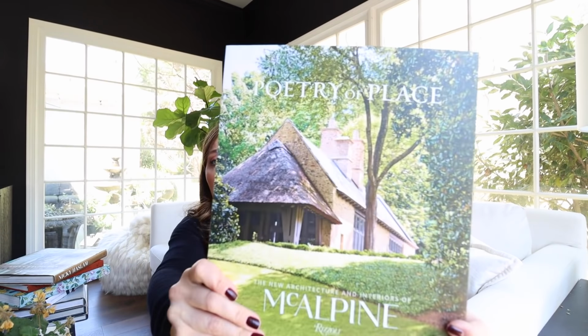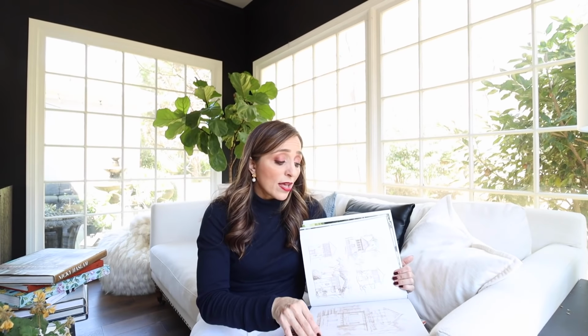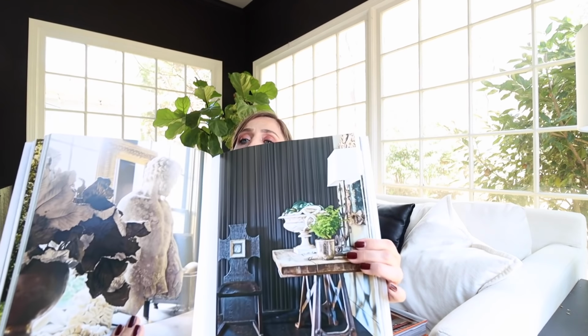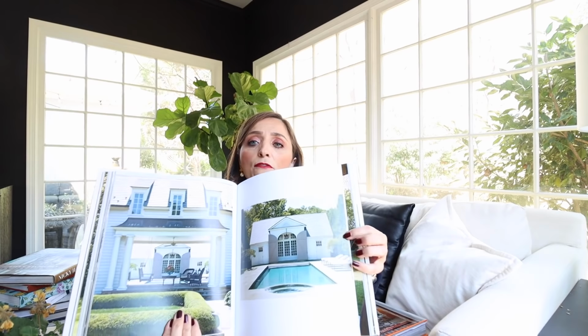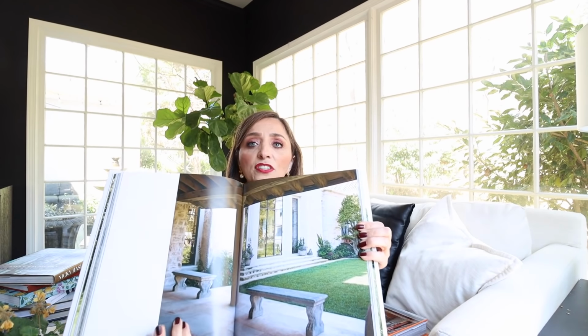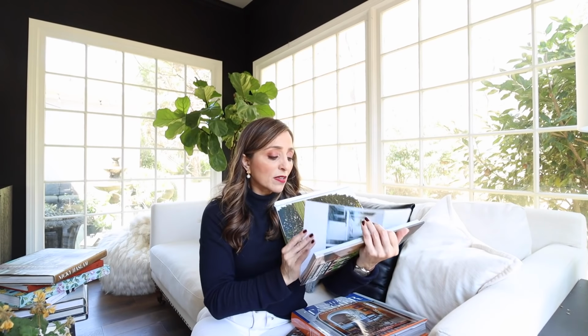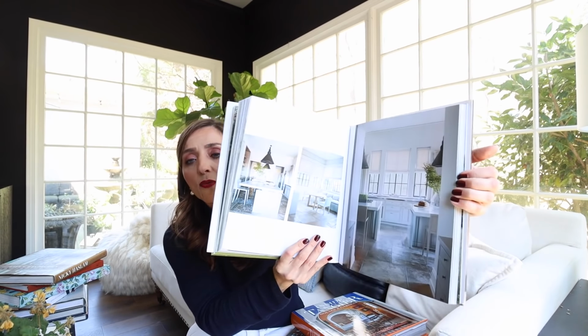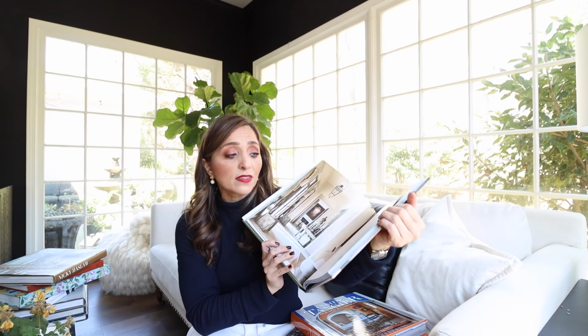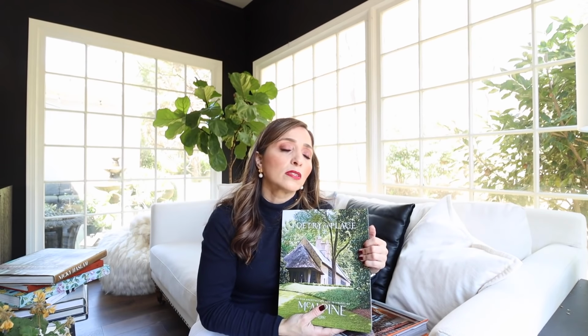Poetry of Place by McAlpine. Architecture and interiors. Just go buy this book. I mean, seriously, just go buy this book. I don't even know how much it is, but I'm telling you right now, it is pure magic. Every single page is inspiring and amazing. And I just know without a doubt that you are going to love this book. It is so inspiring to see beautiful spaces and the way that the architecture plays into the design and the design plays off the architecture. Oh, it's just so good.